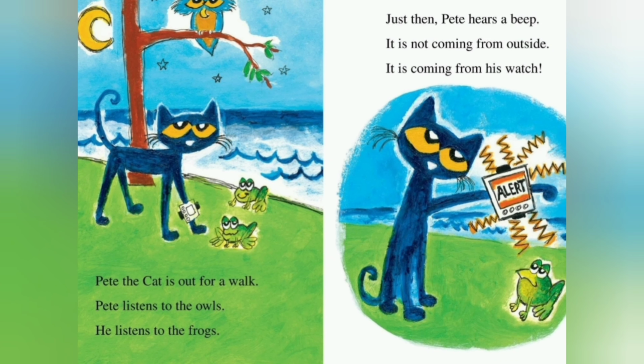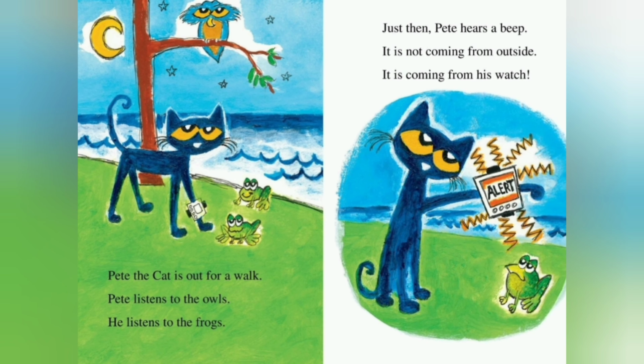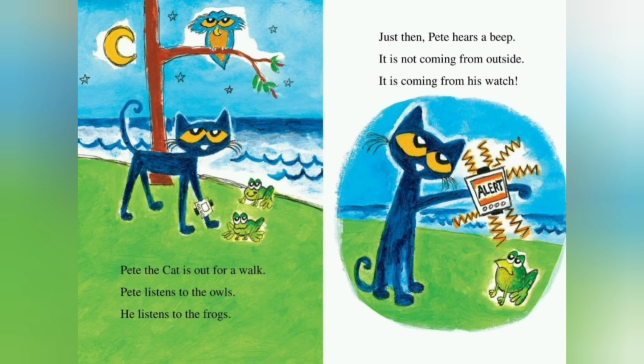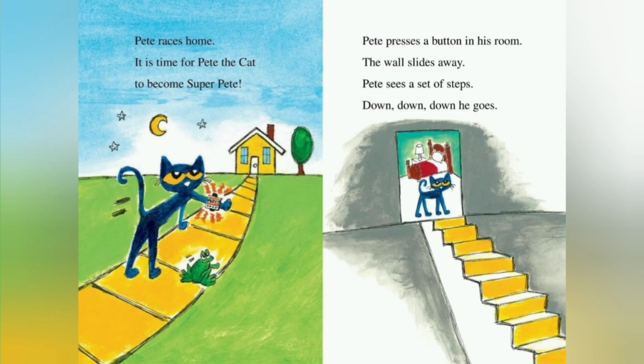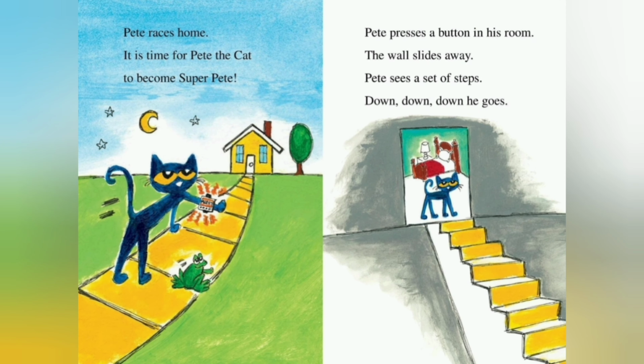Pete the Cat is out for a walk. Pete listens to the owls. He listens to the frogs. Just then, Pete hears a beep. It is not coming from outside. It is coming from his watch. Pete races home. It is time for Pete the Cat to become Super Pete.